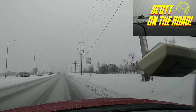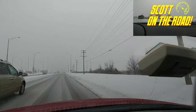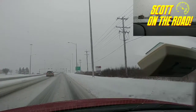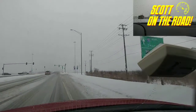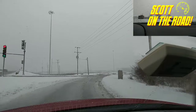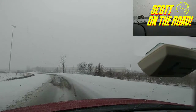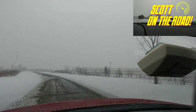Okay. It's 11:45, so it's been snowing for, what, about 18 hours now? Let's see how things look over here on 55. Snow covered on the ramp, coming into the ramp. Let's see how we do here. This is not bad.